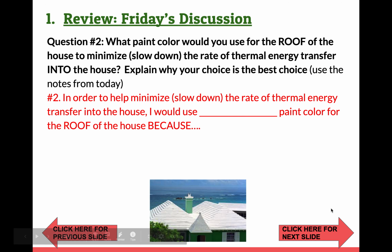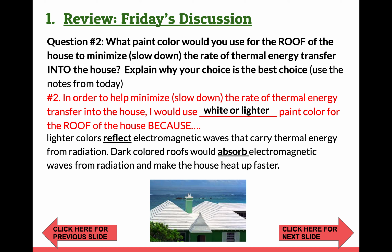For your discussion on Friday, many of you got this correct, which was very impressive. It means you watched the video. The question asked, what paint color would you use for the roof of your house if you want to slow down the rate of thermal energy transfer into your house? Many of you picked the correct one, which was white. You would use a white or lighter paint color for the roof, because lighter colors reflect electromagnetic waves and darker colored roofs would absorb the electromagnetic waves, and that would make the house heat up faster. Lighter colors reflect the electromagnetic waves and make the house heat up slowly, so that would be the best choice. Good job on Friday's homework.